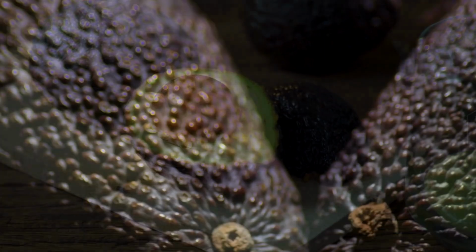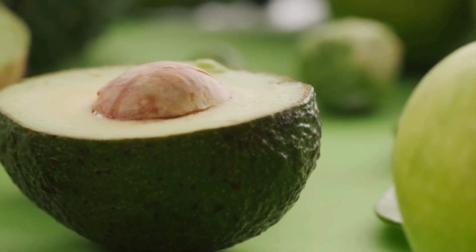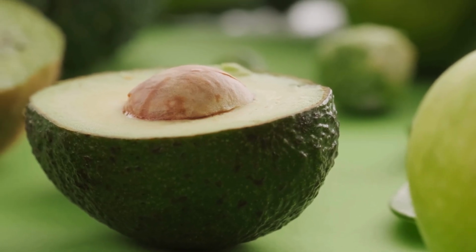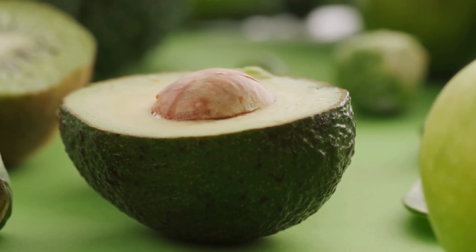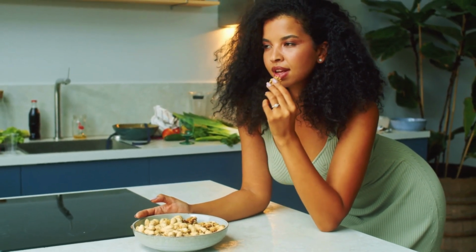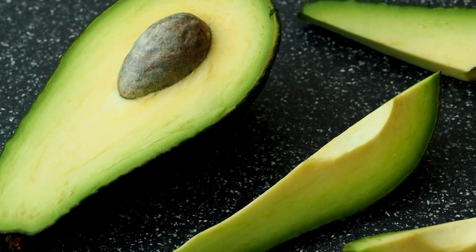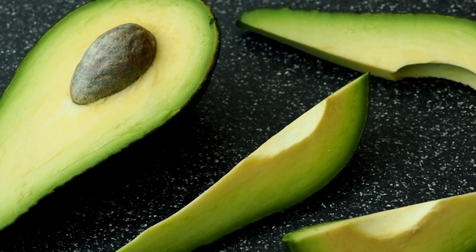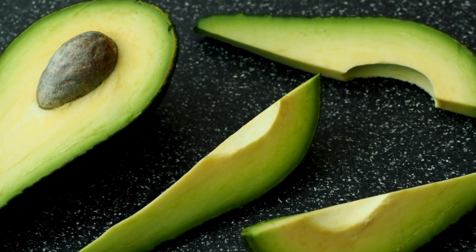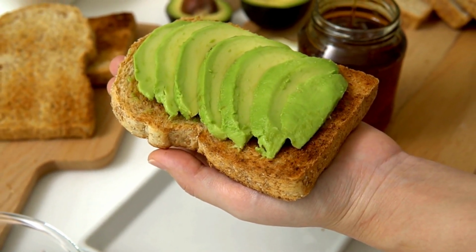It has dark, rough, pebbly skin that changes from green to purplish black as it ripens. The flesh inside is creamy and pale green. This avocado reigns supreme as the most popular variety globally. The Hass avocados are known for their rich, nutty flavor and creamy texture. They have a higher oil content compared to some other avocado varieties, contributing to their smooth consistency.